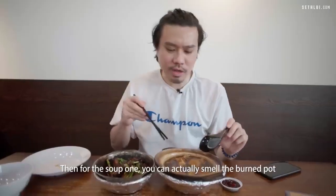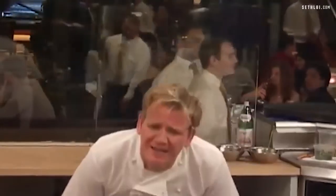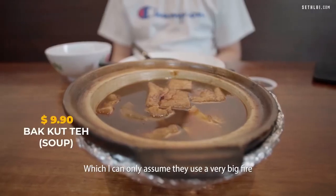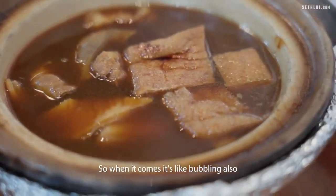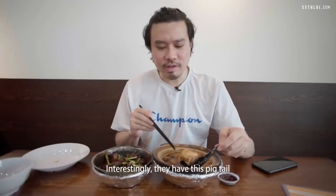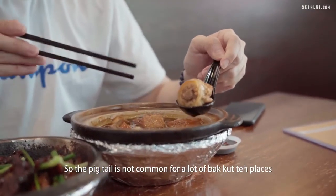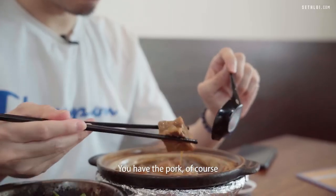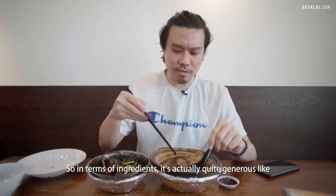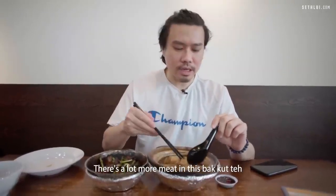Then for the soup one, you can actually smell the burn, like the burnt pot. Which I can only assume they use a very big fire to fire up the BKT in the clay pot. So when it comes, it's bubbling also. Interestingly, they have this pigtail, the zhu wei, which is not common for a lot of BKT places. So you have the zhu wei, you have the intestine, you have the pork, of course. In terms of ingredients, it's actually quite generous. There's a lot more meat in this BKT.